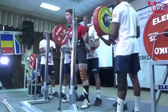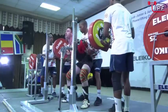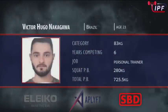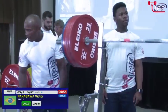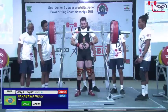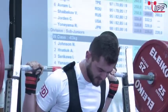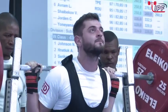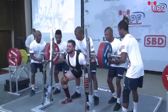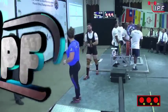And Victor Nakagawa from Brazil, 270 kilograms. I haven't seen Victor compete before. With the nominated personal best we've been given, he's lifted 280 before. Just a little bit too much. Just couldn't quite get a bounce there. Sort of mistimed it a little bit. The spotter's doing a great job there.